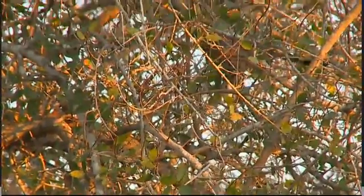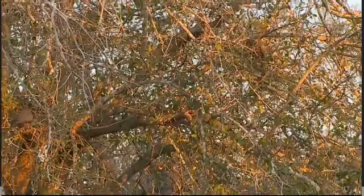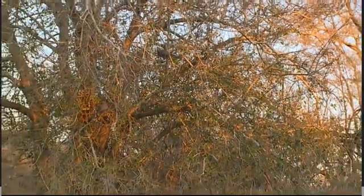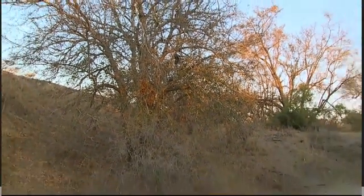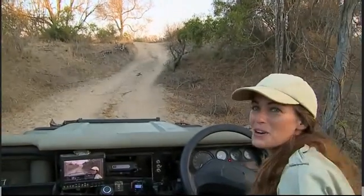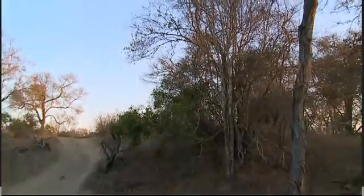And I'm sure that goshawk will be back to try again. Might be feeling a little bit embarrassed having been chased away by these birds, but it's worth remembering that grey go-away birds are fairly large. They're almost as large as that little goshawk was. That was so cool. I've definitely never seen anything like that before. That was amazing. And I'm not sure where our little goshawk has gone.